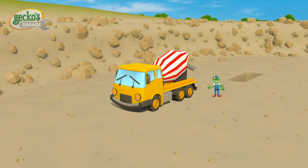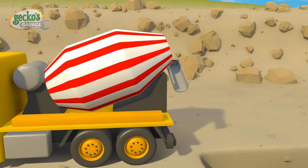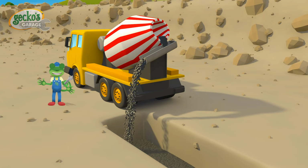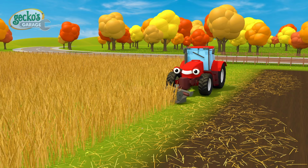If you're happy and you know it, spin your drum. If you're happy and you know it, spin your drum. If you're happy and you know it and you really want to show it, if you're happy and you know it, spin your drum.